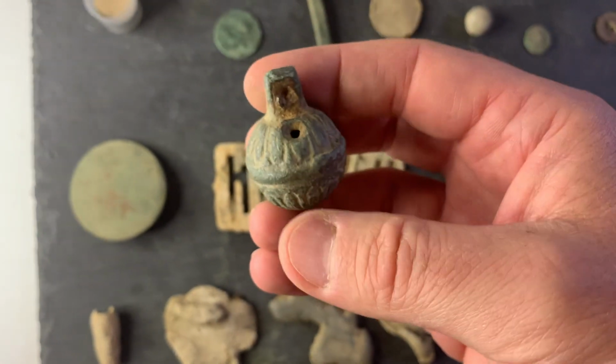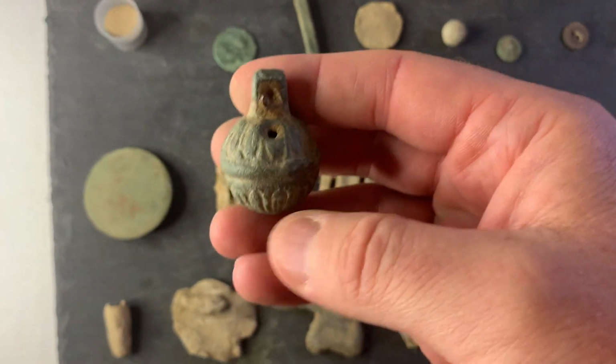So yeah, it turned out to be a fantastic day. I'm absolutely thrilled with the bell and the other bits.